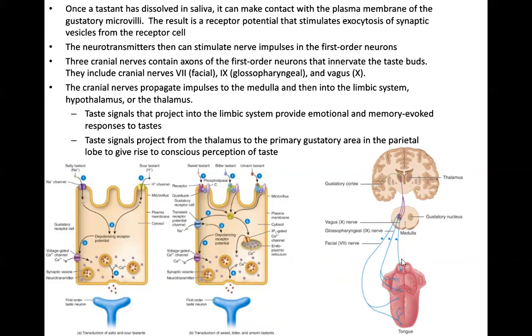From there, the signal then travels into the medulla and then into the limbic system, hypothalamus or thalamus. Okay, taste signals that project into the limbic system. Once again, our limbic system is our emotional brain, and that can trigger emotional responses. We all know what taste can do. There are emotions that come with it, as well as memories, just like what I was talking about with smell.